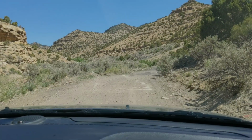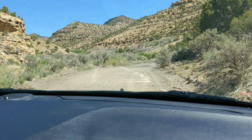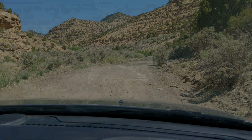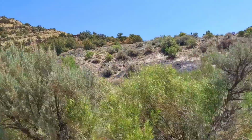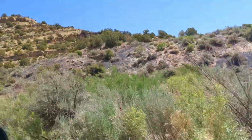So it looks like there was a structure right here. We went further up the road. And it's foundation to a long building. Definitely a foundation. So it's definitely coal tailings up here, further up the road.